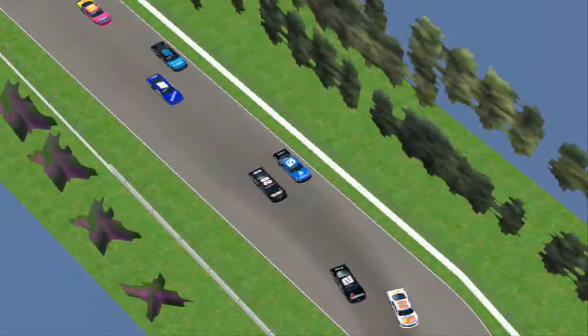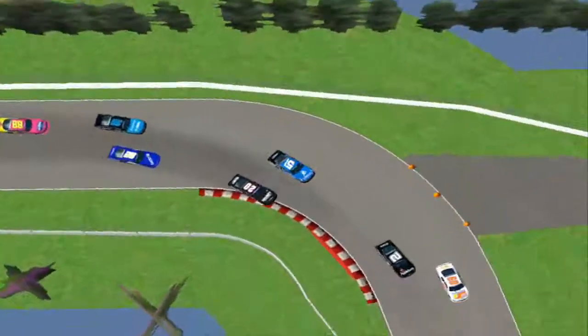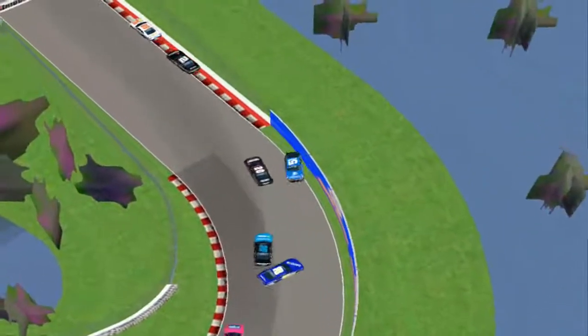Alright, we're going into the first couple of corners on the first lap. First wreck I saw, Red Bell on the outside of Seth Cole. Red Bell's actually going to get loose right here. You can tell it swipes back down across where Seth Cole was. She wrecks. That was for 3rd.